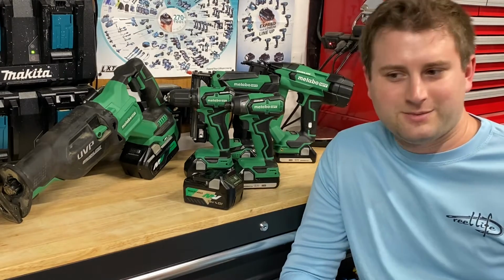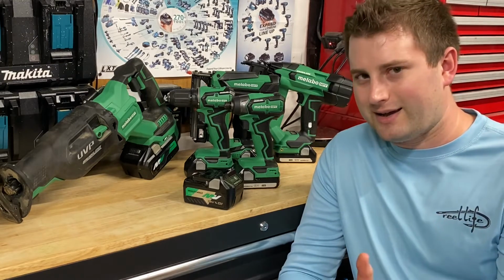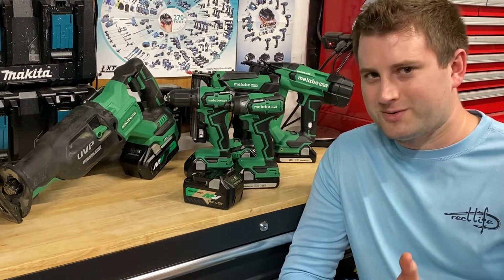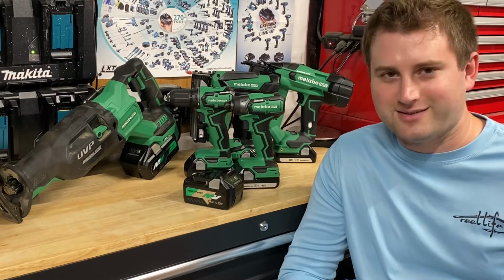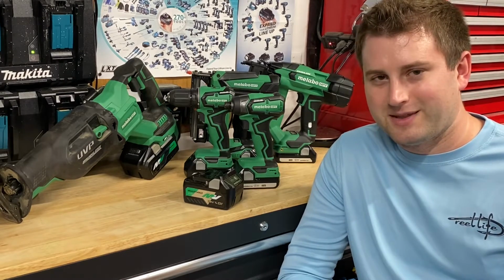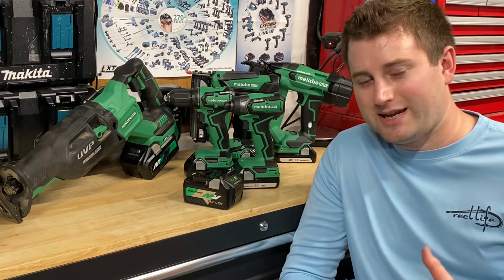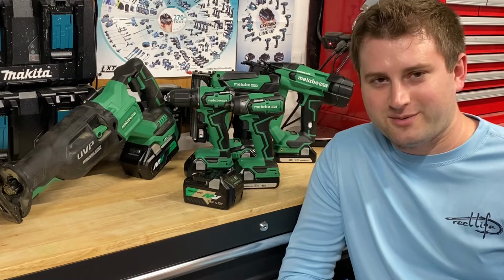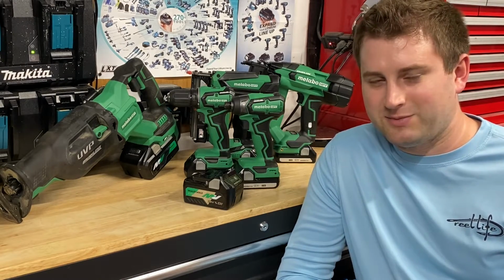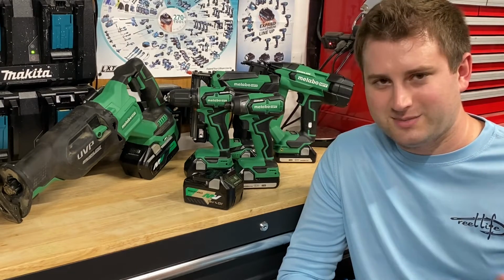The other downside of Metabo HPT is that their tools aren't necessarily always going to be ranking a lot higher. You take brands like Milwaukee, pretty much all their tools are going to be in that top 3, top 5 kind of stuff. Some of Metabo HPT's weakest tools, I would say, would be something like their multi-tool. If you look at pretty much any review, Project Farms recently did a video on that, and the Metabo HPT came in pretty much dead last. And that's kind of a recurring theme I see on some of their tools. Their tools just kind of come in dead last.